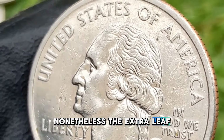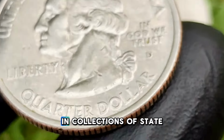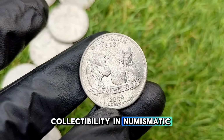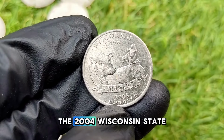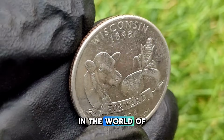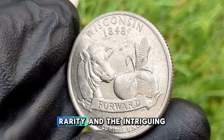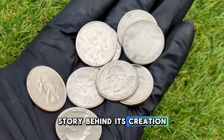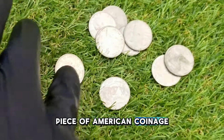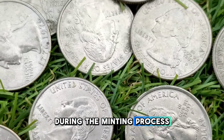Nonetheless, the extra leaf error has remained a sought-after collectible, often serving as a highlight in collections of state quarters and error coins. Collectability and numismatic significance. The 2004 Wisconsin State Quarter with the extra leaf error holds a special place in the world of numismatics due to its combination of historical significance, rarity, and the intriguing story behind its creation. For collectors, it represents a unique piece of American coinage history and an example of the types of errors that can occur during the minting process.